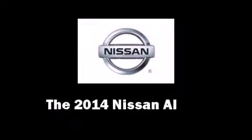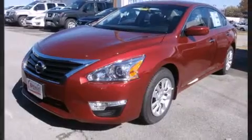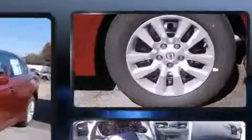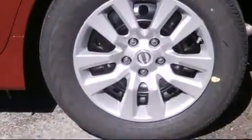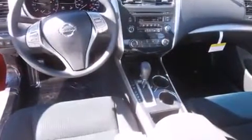Come test drive this 2014 Nissan Altima. This four-door, five-passenger sedan will allow you to take command of the road with confidence. Under the hood, you'll find a four-cylinder engine with more than 170 horsepower.